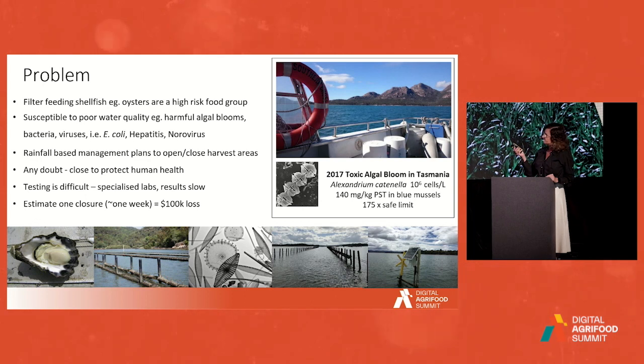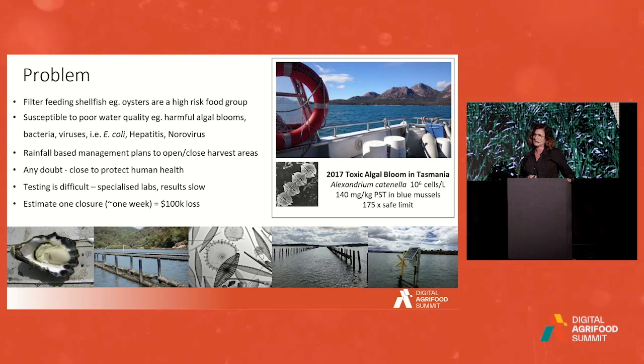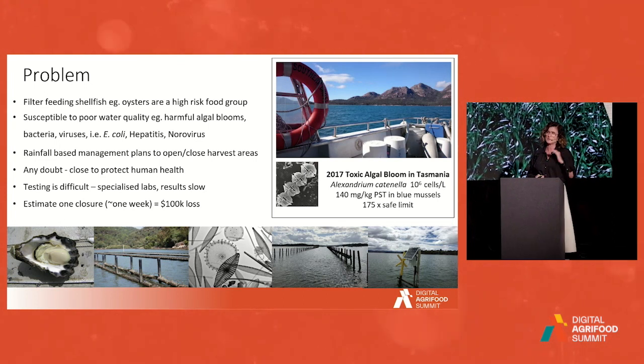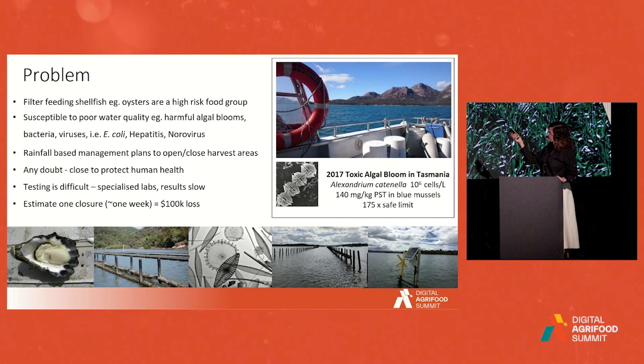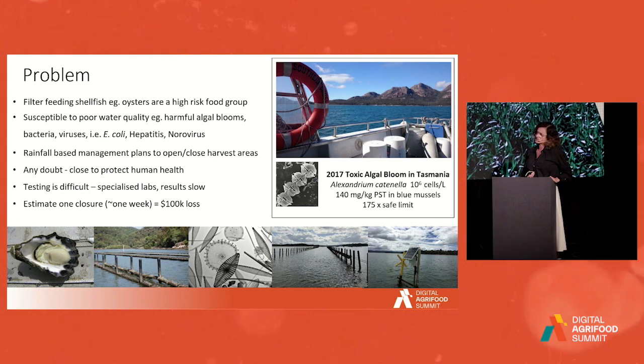I didn't mention that the management plans are presently run on rainfall closure. So if there is a certain amount of rainfall, the oyster harvest is closed down until they can prove that their product is clean. This inset here shows a picture of a bloom, a toxic algal bloom.